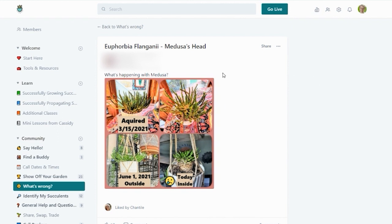So in this case, one of our Succulent Lovers Club members posted this photo of his Medusa head, or series of photos. So that's actually tip number one. If you can, post photos of what's going wrong, and especially if you have a history of it. So here we have 4 different photos of it from different points in time.